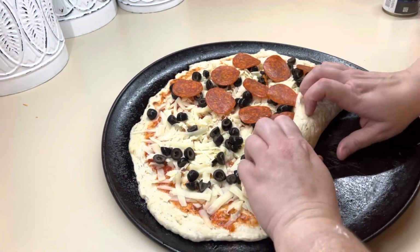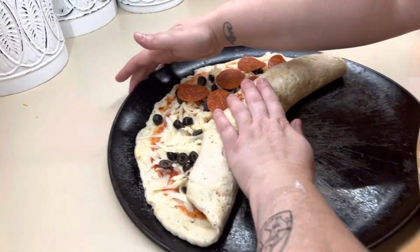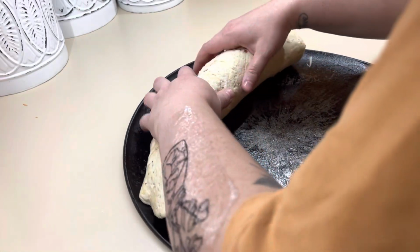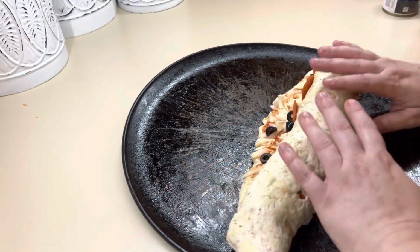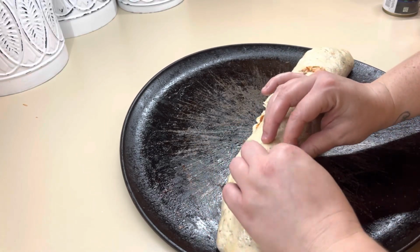And then you're just going to roll it up like a cinnamon roll from one end to the other. Just kind of take it slow so that way it doesn't rip. As you've seen, mine started ripping, which I did get my crust a little thinner than normal. So you can just do it a little thicker, and that way it won't rip. And then you just want to make sure that it is seam side down, and tuck in your edges so that way the cheese doesn't run out.